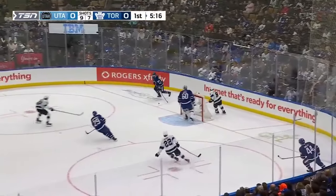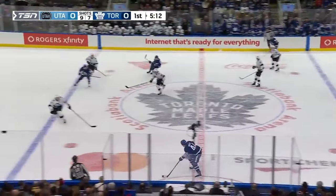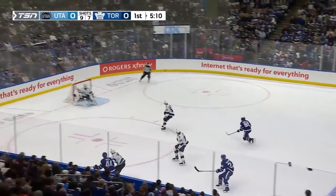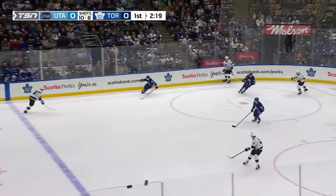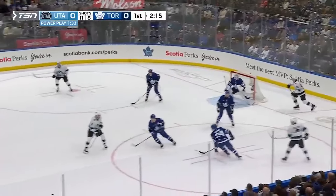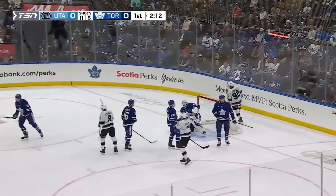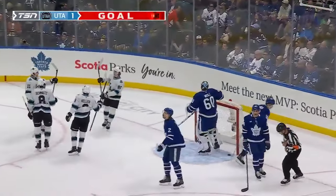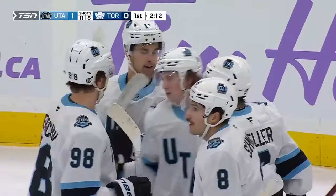Riley back for Ekman Larson. William Nylander snaps that pass across to Riley. Got a long shot, Vanilka makes the stop. Gunther slides it back to Sergachev. Sergachev to Keller. Feeds that back, Sergachev back across. Gunther shoots, scores! Tipped in front by Cooley. And Utah opens the scoring with a power play goal.